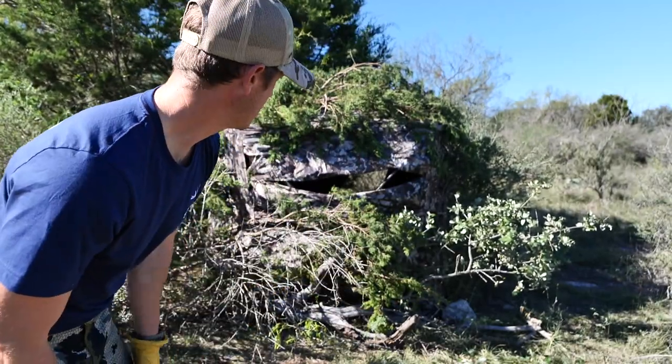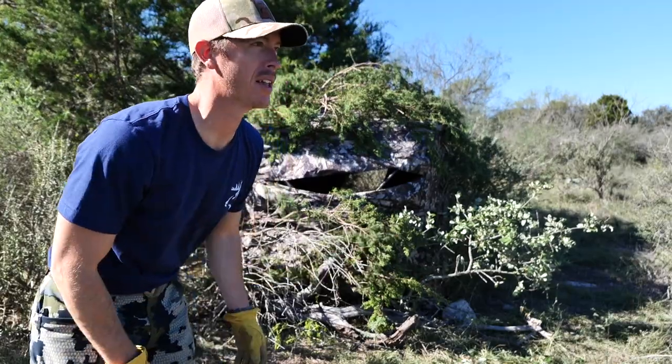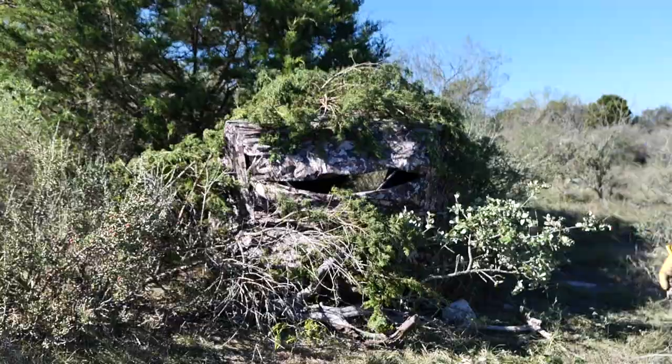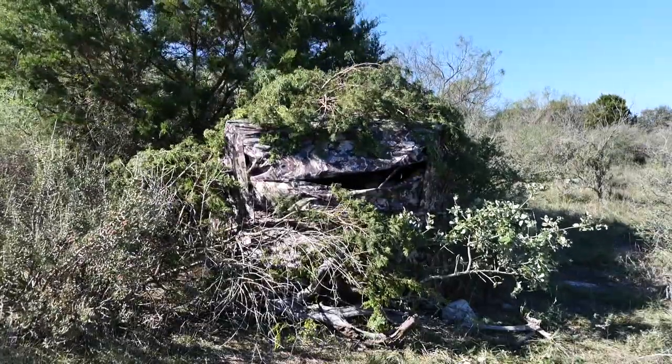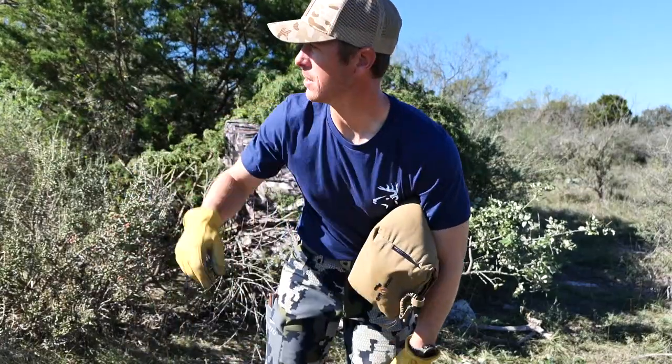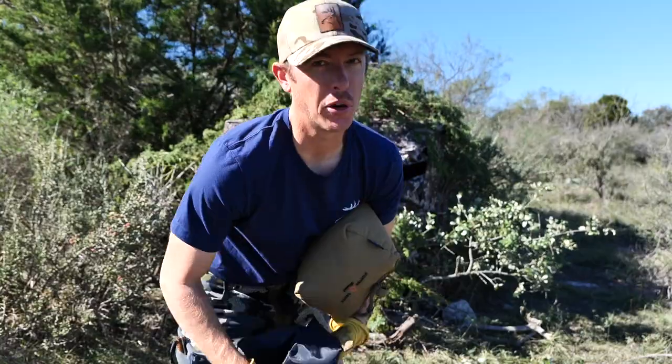Sit on it, make sure I get the height right for drawing back and all that stuff. See how it looks. It's looking good, guys. So I'm gonna go get Steph and the fam back at the camp. We're gonna go from there.